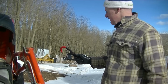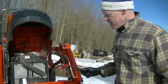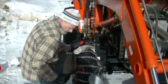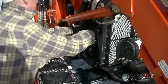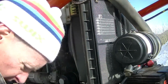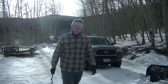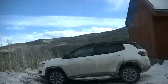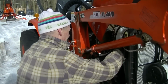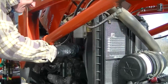1, 2, 3, 4, 5. Alright. Too small. How many wrenches did you buy for this operation? 4. 5 filters, 4 wrenches. I guess it's probably still cheaper than if you had them do it at the factory.